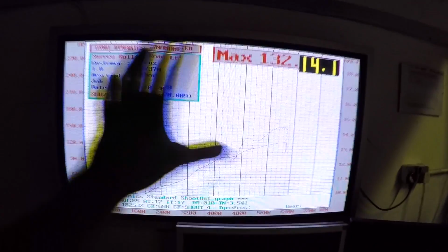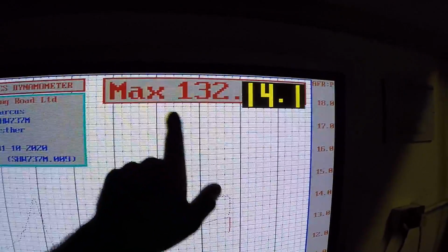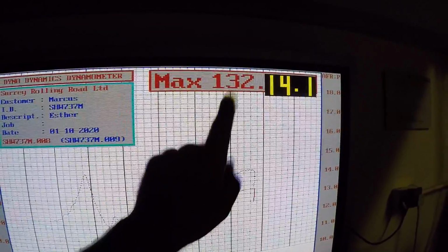Now I didn't want to start this video until we'd actually made some progress because of all the dramas we had last time, and Chris has just switched the screen over to this graph, which means things are going pretty well. So far max power is 132 bhp at the flywheel, but he hasn't been playing around with it long, so I'm hoping that that number is going to increase quite considerably.